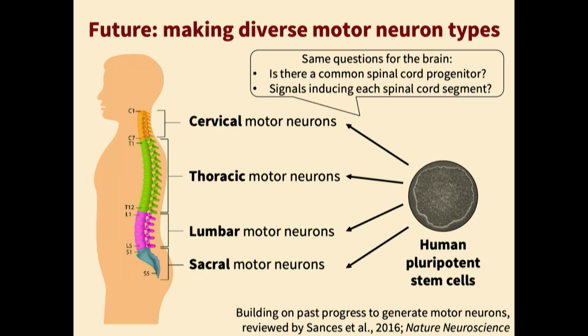And if we can understand why some motor neuron subsets are more resilient to the disease, that would actually be really great, because that's an experiment of nature, where we have mutations in the same gene that affect one motor neuron, but not a sister motor neuron located really nearby. If we could just learn how that happened, that could lead to better therapies.